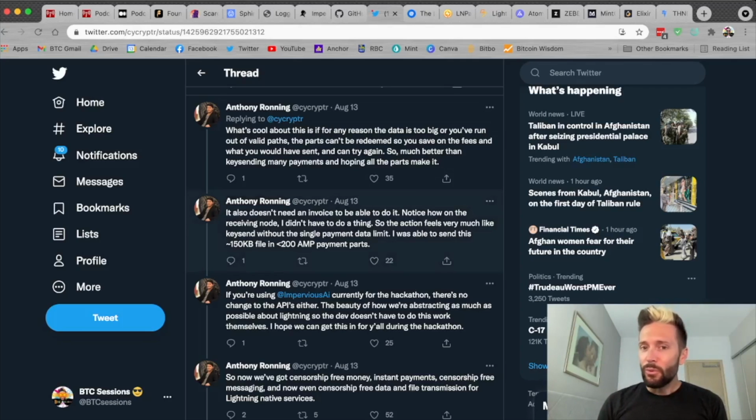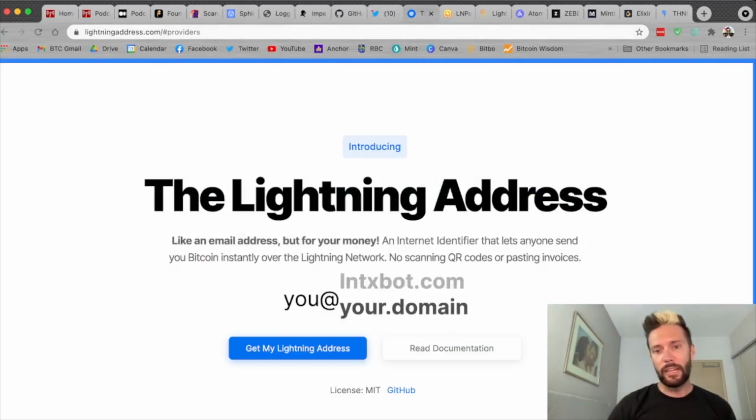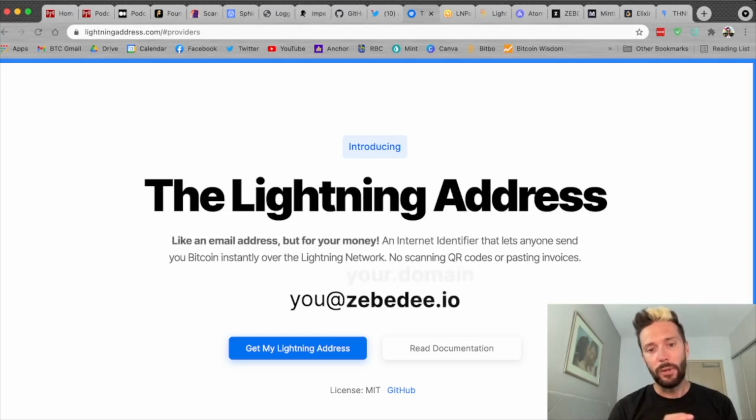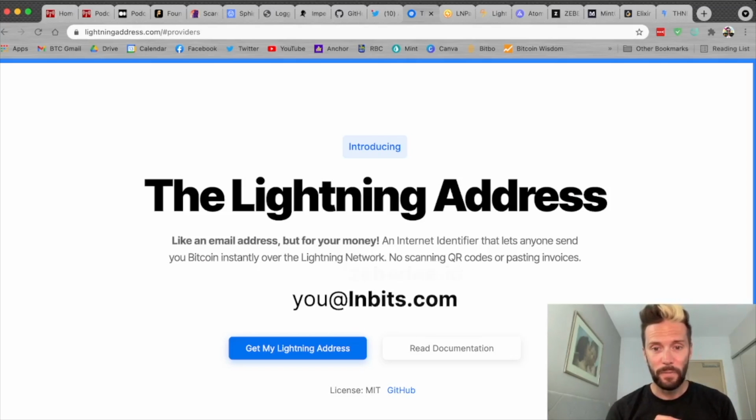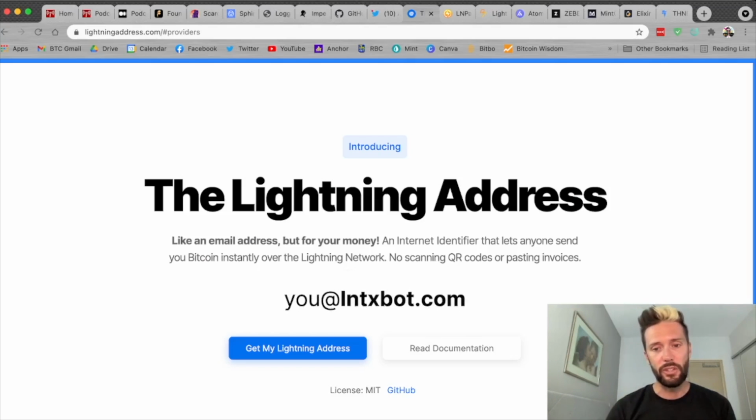Crazy. Are you getting interested yet? Let's keep going. The Lightning address, like an email address, but for your money. An internet identifier that lets anyone send you Bitcoin instantly over the Lightning Network, no scanning QR codes or pasting invoices. So you can get a Lightning Network wallet that has basically just an address that people can send to.